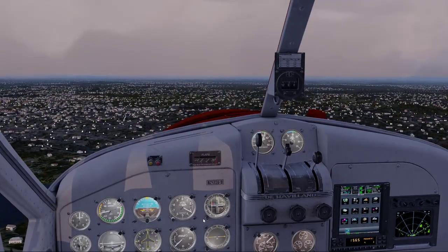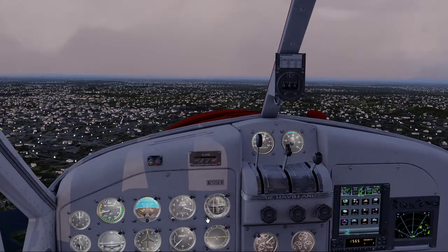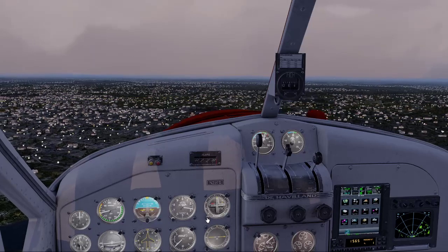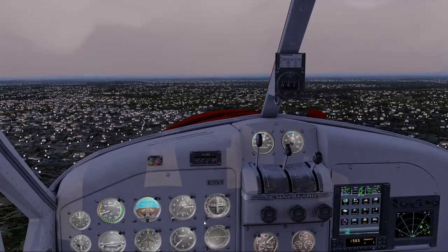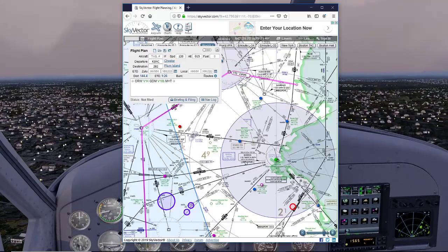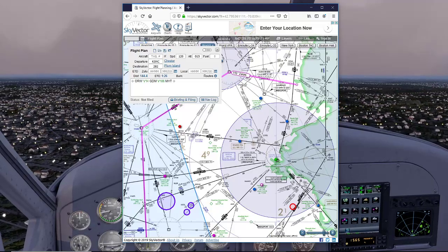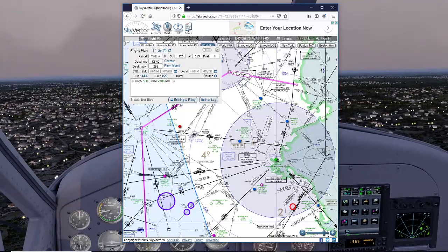So I am going to spin this guy around and see. Okay, so right now I would be 040 to intercept it. That means that I am south and west. So I'm down here somewhere, which is good. So maybe kind of down here.